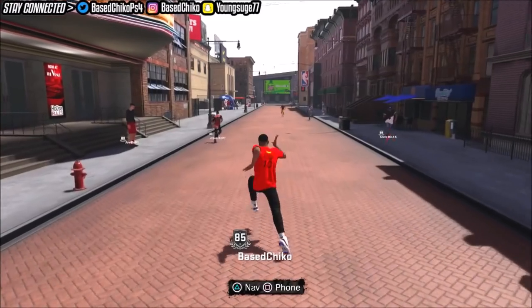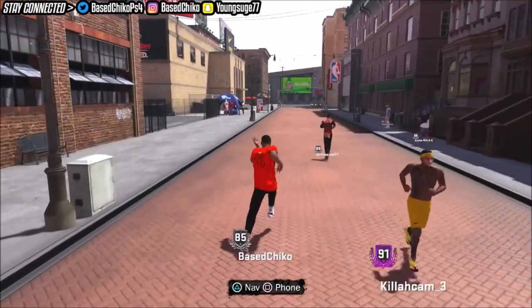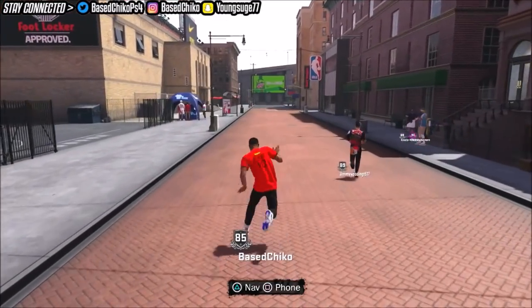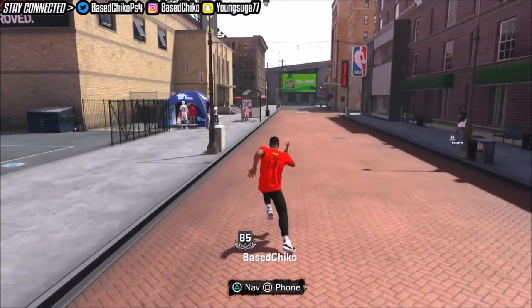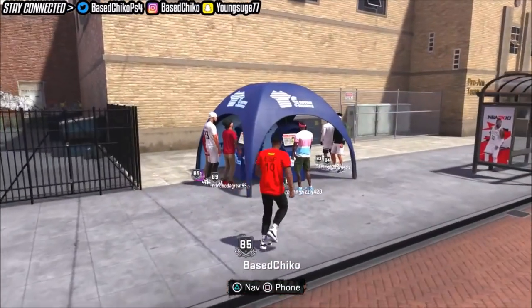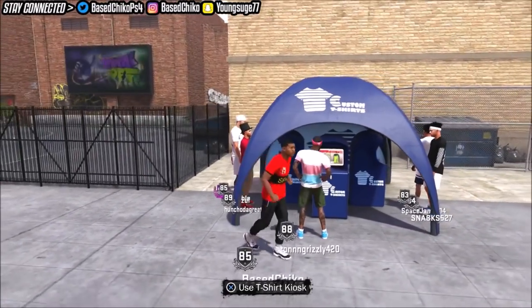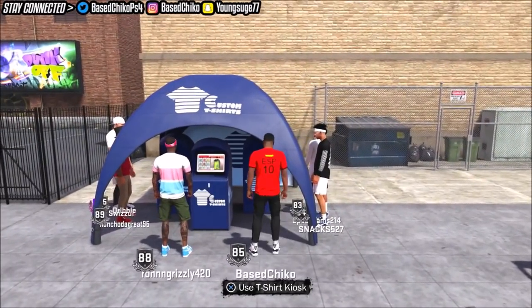Now, this is pretty much a glitch where you could save so much VC and get shirts for free. I know this little kiosk, whatever it's called, bro. You could get all the shirts in there for zero VC and you will save all your VC. That's why I say it's a VC glitch, because you don't have to spend no VC. Now, to be honest, people are saying it's not a glitch. Maybe 2K just dropped the price of shirts. But if they did, make sure you guys get on this right now.